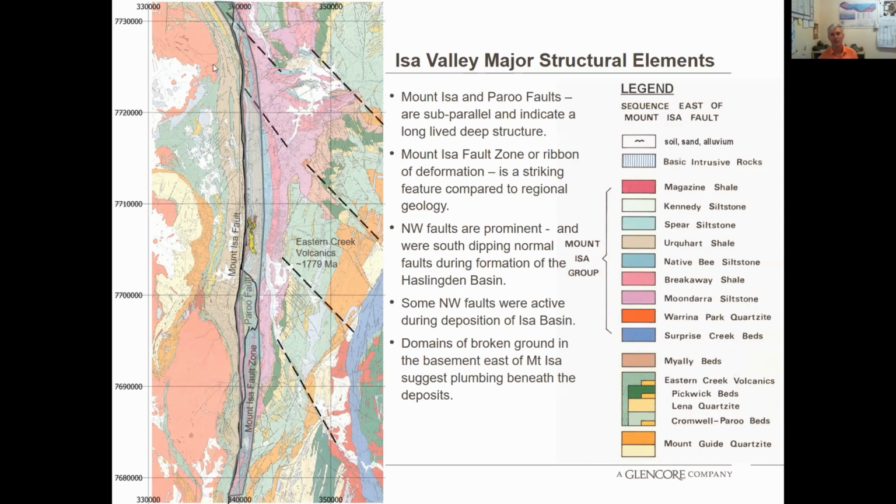There's also northwest faults that are quite prominent, and within the Cover Sequence 2 or Haslington group, these form south-dipping normal faults. And some of these were active during deposition of the Isa Basin, and you can tell that because of the difference in sediment thickness, the growth fault differences. And we have some areas of broken ground within this ECV package that I believe are beneath or reflect and indicate plumbing beneath the George Fisher and Hilton and Mount Isa deposits.